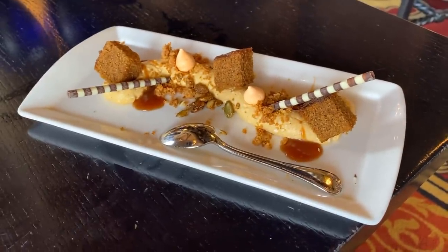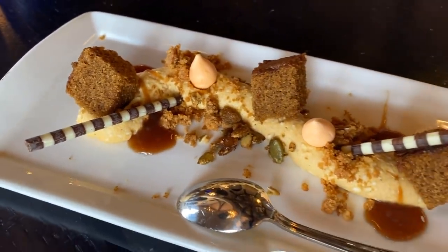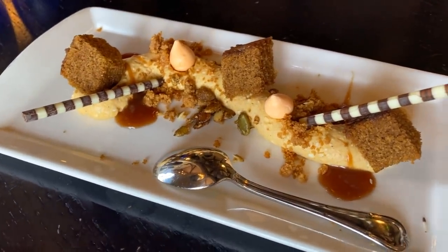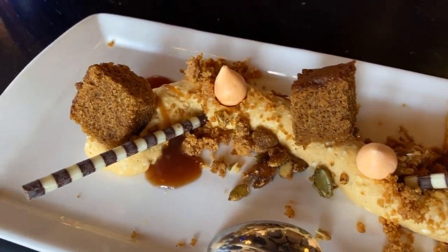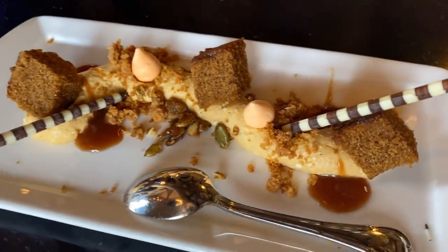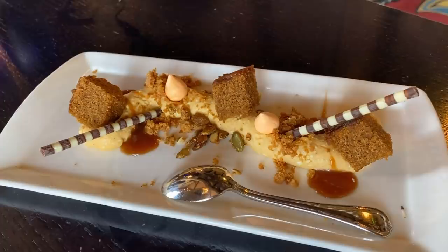Back to my dessert. For dessert, I have ordered the seasonal cheesecake. It's a deconstructed cheesecake and it's pumpkin, which is fitting because one, it's fall, and two, it's Cinderella, duh, pumpkin carriage, you get it. So it's got this pumpkin cheesecake filling down the middle, and then some pumpkin seeds and a little caramel glaze, and then it's got some gingerbread squares and crumbles on it, which would be like your crust for your cheesecake. And it looks really fun, and obviously I love everything pumpkin, so I'm excited to try it.